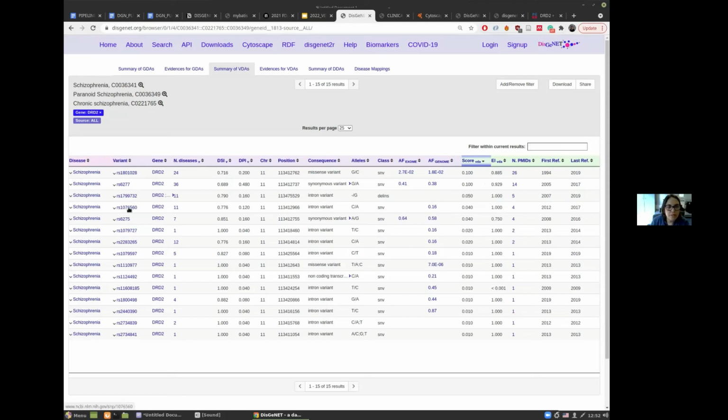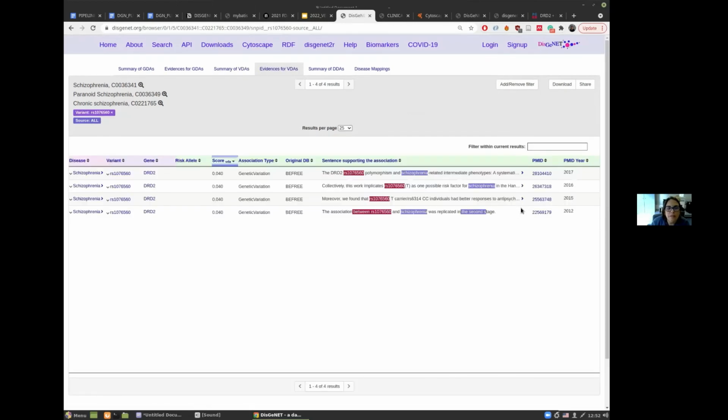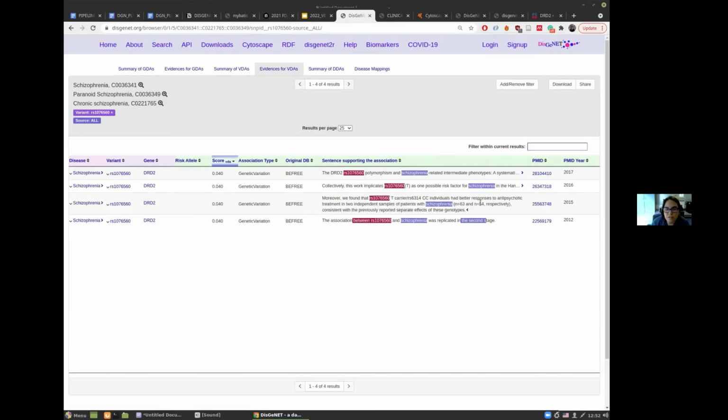So maybe we can click, for example, here in this variant to see the publications that are related to the variant. And so, for example, if you explore the evidence here, you will find that this variant is related to responses to antipsychotic treatment in different samples of patients. So this variant makes the patient respond better to treatment.